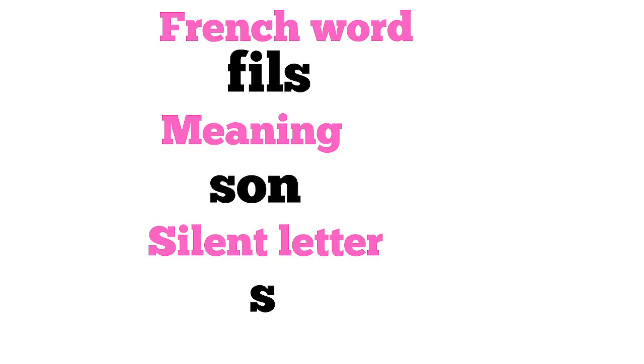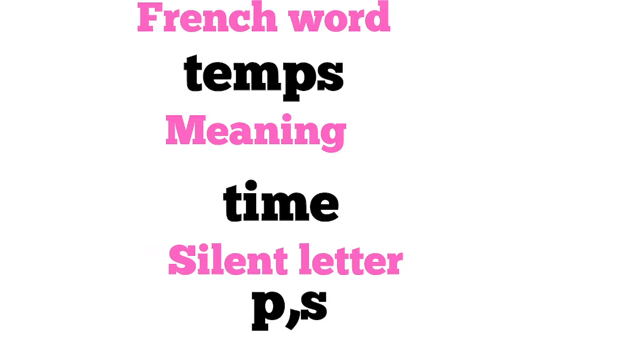The first word is fille, which means sun. The silent letter is S. The next French word is temps, meaning time. The silent letters are P and S.